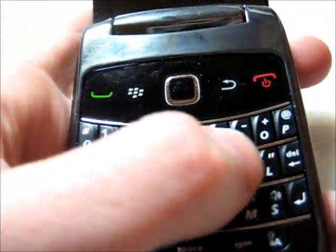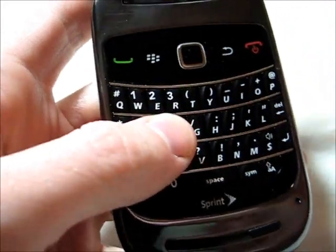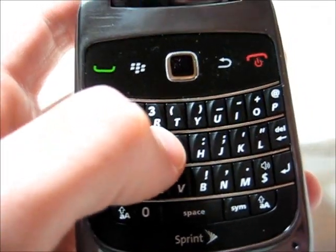It's enough so that you can tell the difference, and they're separated out between all the different keys. So it's still pretty easy to type on this. Granted, the keyboard itself is a little bit smaller. It's about the same size as the Torch.